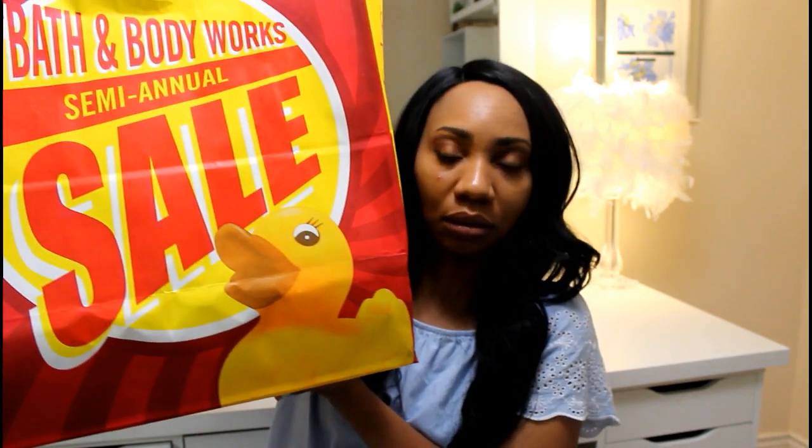This is the portion that I was most excited about during the semi-annual sale, which is kind of odd for me because, like I said, I usually go for the hand soaps, but this time I was all about them candles. So I bought a lot of candles this time. And if you guys want to see this, let me just say, I have, I think, like 10 candles.